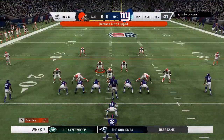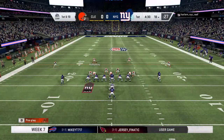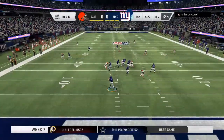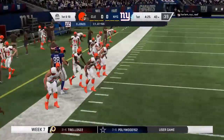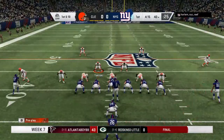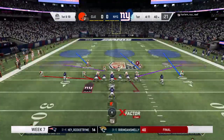Ready up. Jones and the Giants now with a 1st and 10 at their own 18. Now Jones. That's caught by his tight end, Evan Ingram, and he'll be out of bounds right at the 40. A good pickup there, a 22. So quickly all the way up at the 40-yard line.